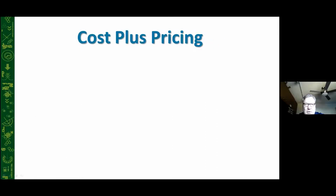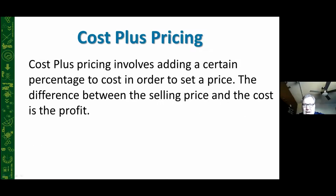So with cost plus pricing, it involves adding just a certain percentage of the cost, whatever your cost you came up with, in order to set a price that is somewhere between the cost and your price, and that's what your profit ends up being.